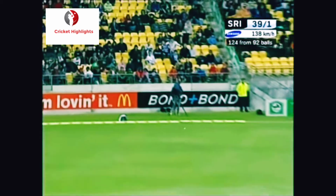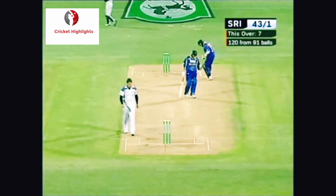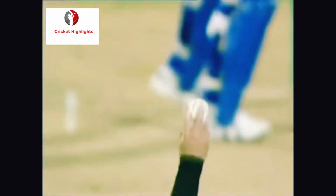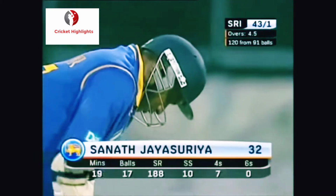No fine leg. Always a dangerous ploy. Walked outside leg stump to try and hit this through the offside, and look at the adjustment so late in the piece. He's gone to give himself room to hit through the offside. He sees the line's not there. Hello. What about this option? Brilliant batting.